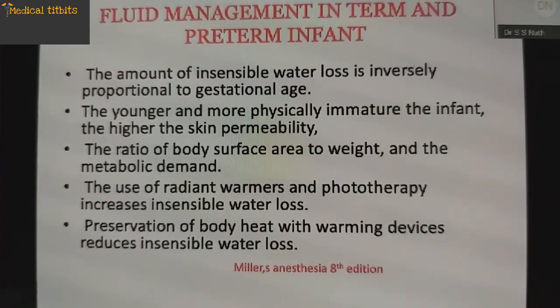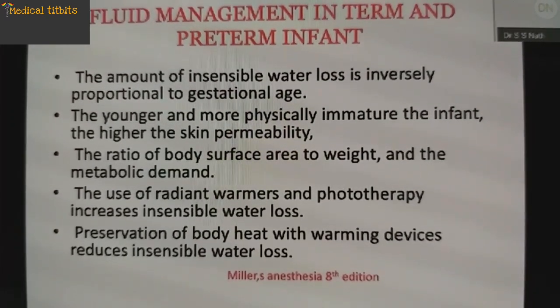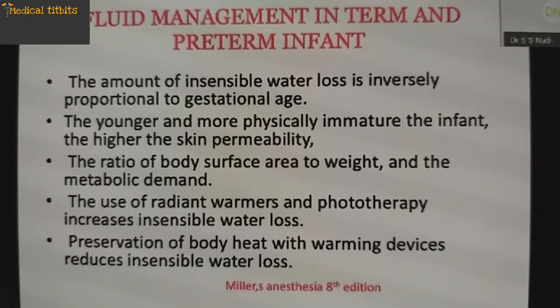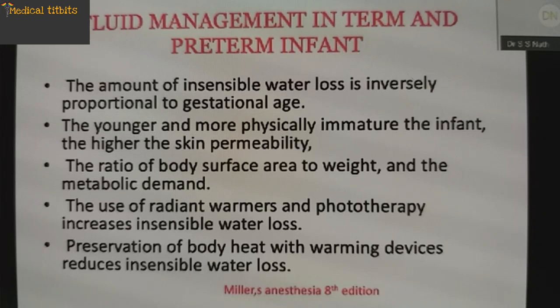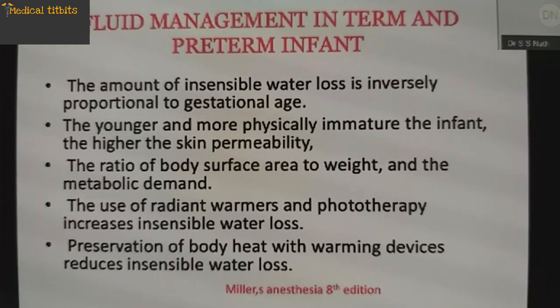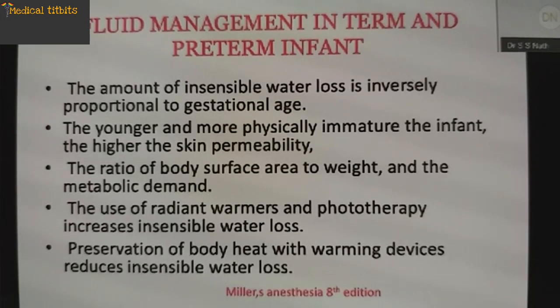Again, the use of radiant warmers and phototherapy, which is very common in sick children, they all increase the insensible water loss. Preservation of body weight with warming devices reduces this insensible water loss.